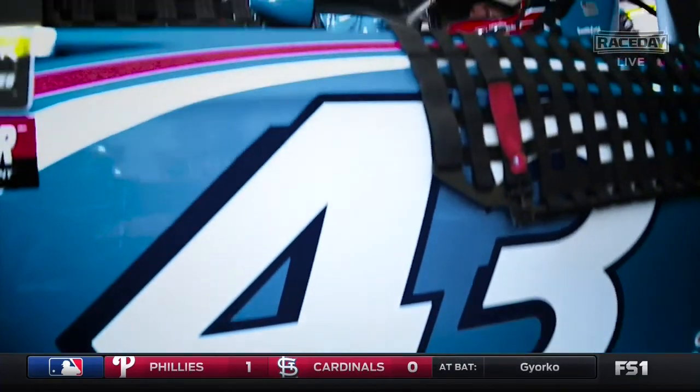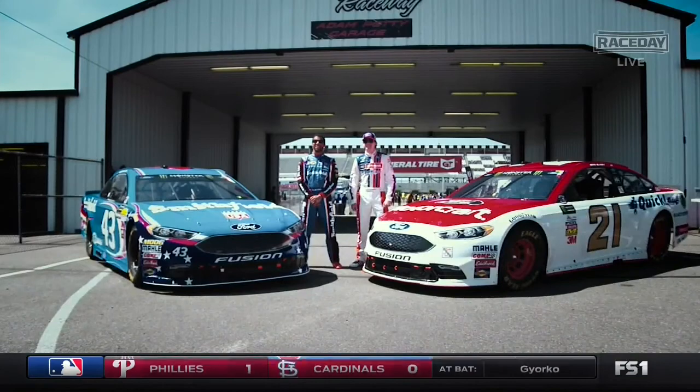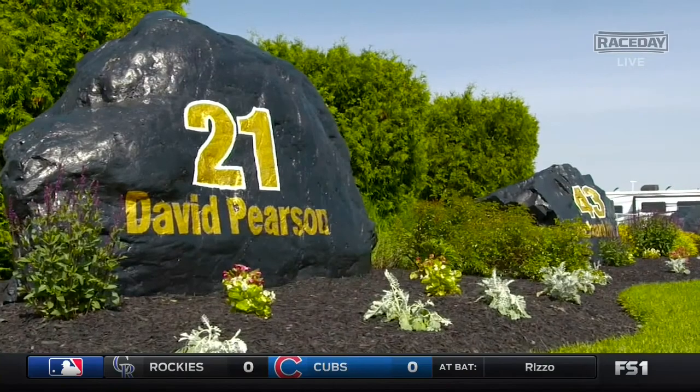How about you, buddy? Bubba? Bubba, yeah. He's in the 43 this weekend. Is that not cool? Well, him and I are good buddies, and we're driving 2 of the most iconic cars in the garage. That is awesome. I don't know if you're a historian of the sport or not. I assume you are a little bit. The 43 and the 21, I think Pearson and Petty finished first and second like 60-some times.